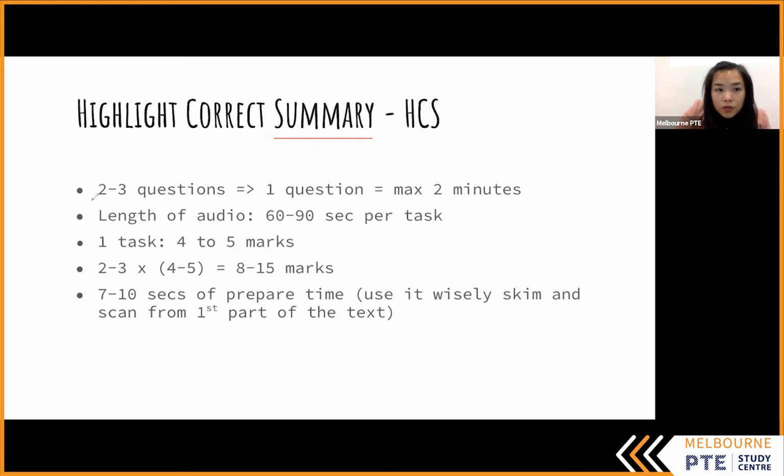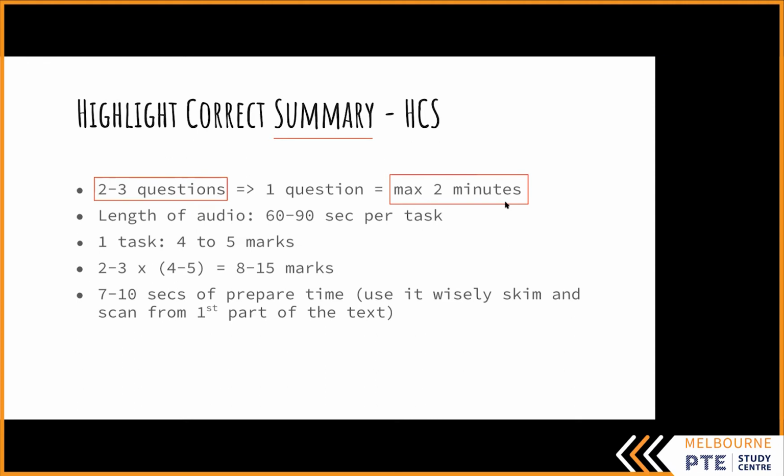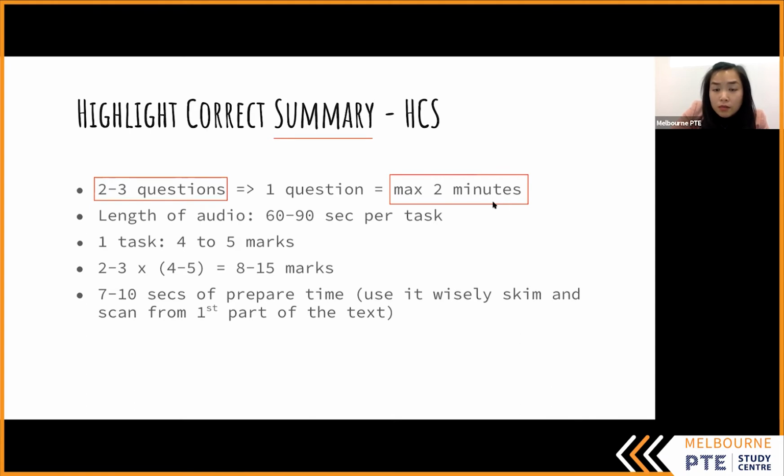Minimum is 2 questions and maximum is 3 questions in your exam. Now, don't spend more than 2 minutes on 1 question. After you listen to the audio, I would say spend around 1 minute. You can find out the answer, and if you don't, then guess and move on. This topic is important for those aiming for 79 plus. Remember that, okay?